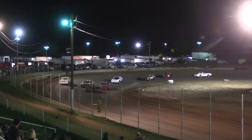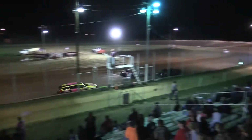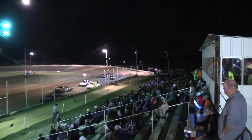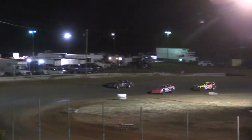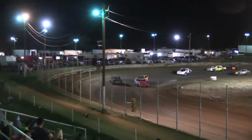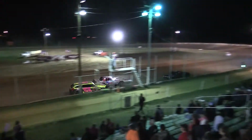As Bernard pushes up, coming out of turn 4, we have a new leader. A little bit of contact. Blackwood, now your leader. Rolling into turn 1, O'Brien in 2nd, Simsick in 3rd. O'Brien hugging the bottom, hoping for a bobble out of Blackwood. Racing door to door into turn 3. Blackwood running up top and O'Brien on the bottom, as Simsick tries to join the mix.